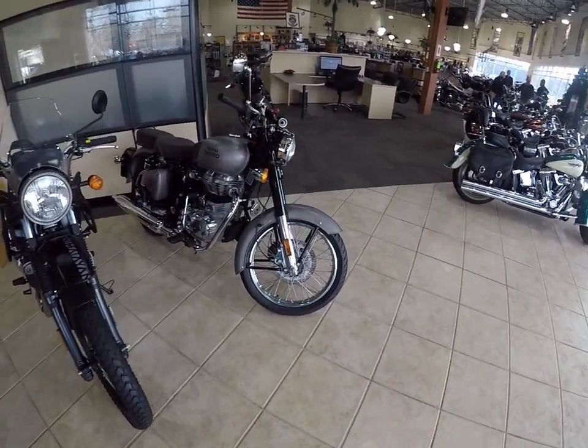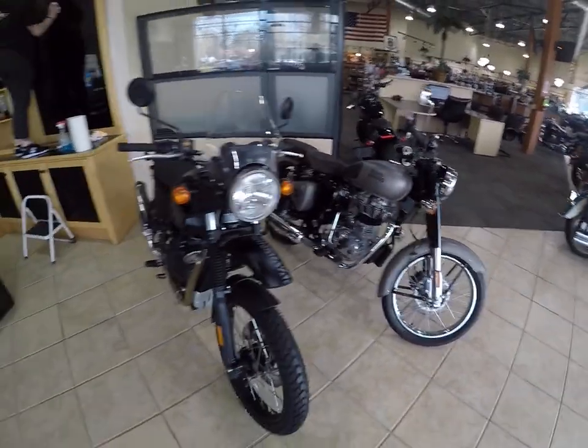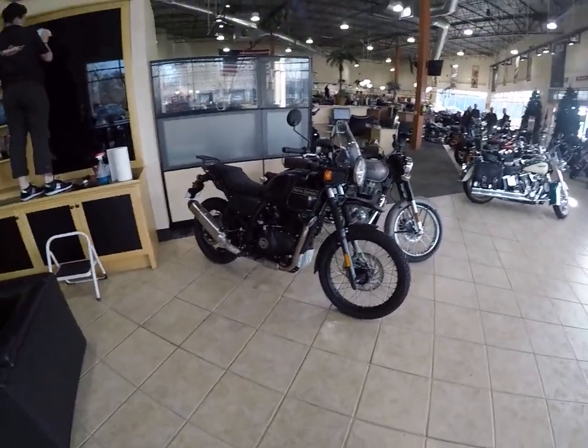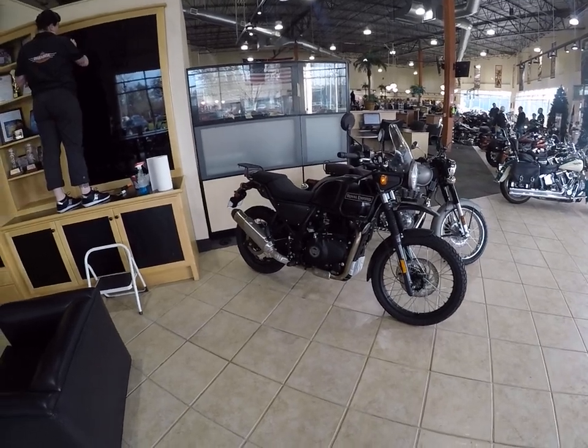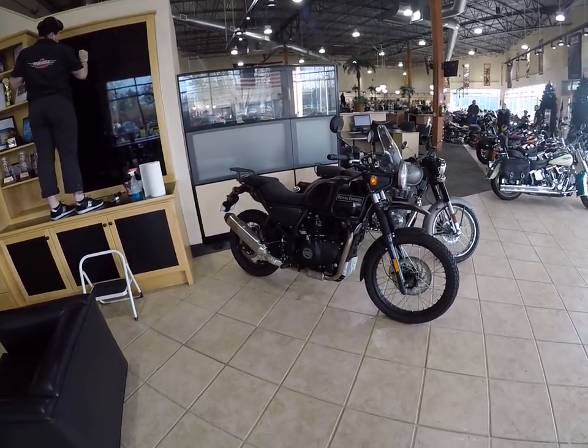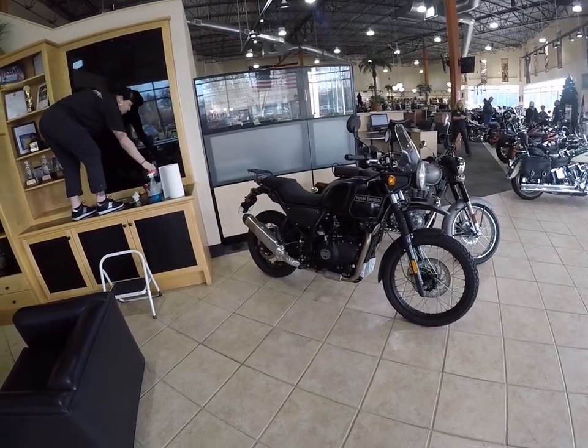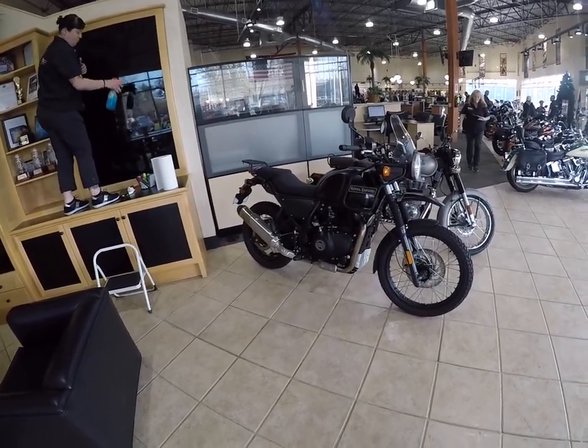There's a new color here on this classic. And then this is what's going to bring Royal Enfield, in my opinion, into the US market, is the Himalayan 400cc dual sport bike. Really, really reasonable to get into. Check them out online. MSRP is $4,500. You got a compass, gas gauge, all kind of stuff.